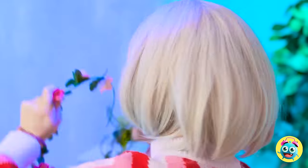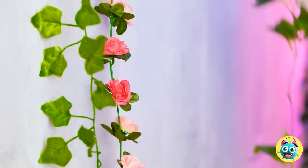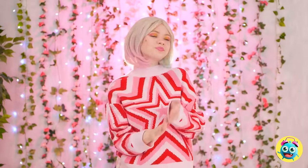These flowers are much better. I'm gonna hang them on the wall. It's just like a hanging garden. It looks so pretty. But I know how to make it better. I'll use these lights. I love it! Oh, what's going on over there? I suppose I better get started.